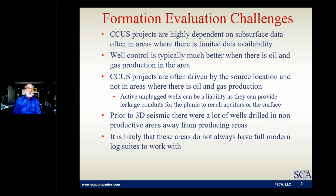Even with NMR, we do it with NMR as well. We got a BVI curve that we generate. You can generate a lot of information from a little bit on wells that don't have data, as long as you've got some calibration somewhere. So we talk about that.